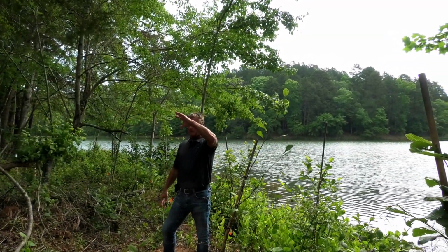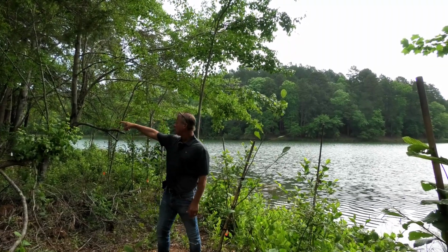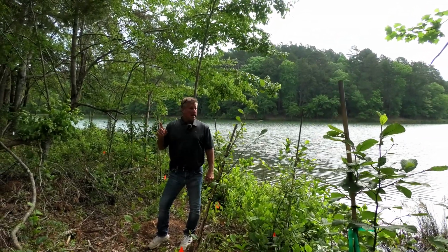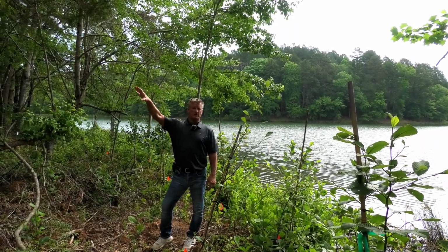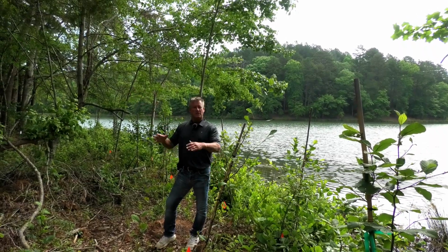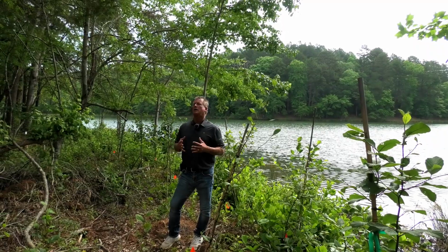You've got streams that run through this property. There's a really nice large stream that comes in the backside, which feeds into Lake Keowee, and you've got multiple build sites. You've got a ridge line that's got just incredible views looking into the Blue Ridge Mountains. In fact, you can actually see the Jocassee Dam, which we'll get to, but there's a number of home sites up there. So you talk about a fantastic recreational property.